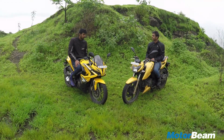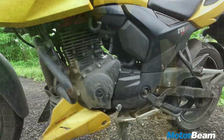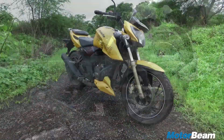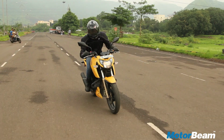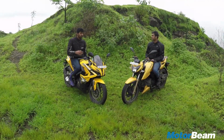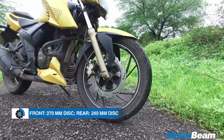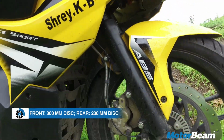Talking about the ride quality with the soft suspension, it is the Apache which does have a better ride. Oh yes, it does. The softer seat and the positioning of the foot pegs along with this handlebars, it just makes a perfect city bike. And even in terms of braking, I think the Apache has better brakes. Now if you go for ABS option, there is dual channel ABS on the Apache, whereas the Pulsar RS 200 only gets a single channel ABS.